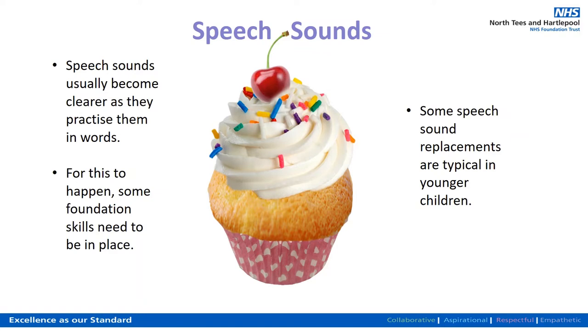Finally, children develop speech sounds, and this is the cherry on top of the cake. Speech sounds usually become refined as we use them more in words. For this to happen, earlier language and communication skills need to be in place. For example, attention, listening, understanding, and using words in context. Some speech sound replacements are typical in younger children. For example, a child might say "one" for "run," and this can normally take time to develop, sometimes beyond the age of 7. Skills at the bottom of the cupcake need to be in place before skills at the top can be developed.